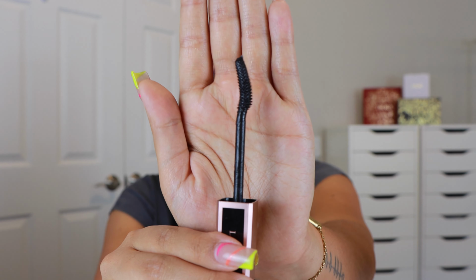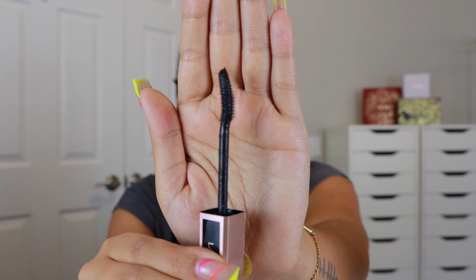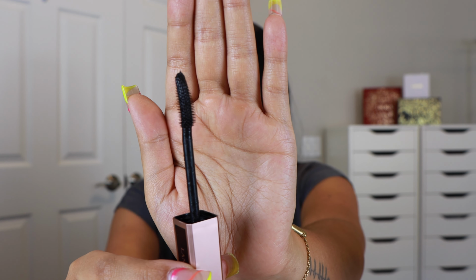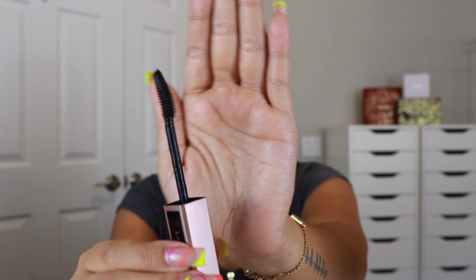So when I was sent this in PR, I was really excited, and ever since getting it, I have been loving it. I understand the hype. I understand why people love it. I would totally repurchase this on my own. The wand, I love the shape of it. I love that it's curved and the bristles are the perfect width apart to really get in between every lash.